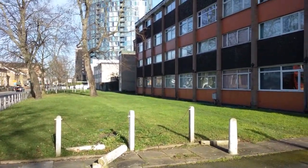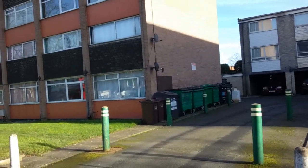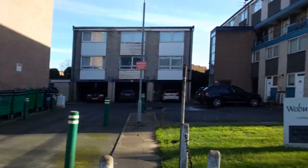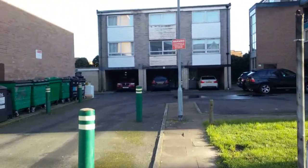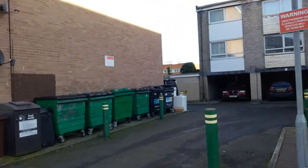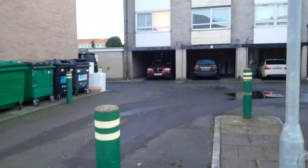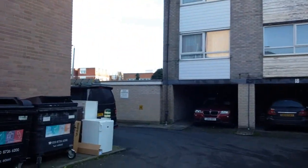Here we have Woburn Court and Bedford Court, I believe, is over the back there. Huntsmead and partners are planning to demolish all these buildings and put up 3 towers and a few low-rise buildings. I think the towers will range from about roughly 20 to 26 stories. So I've read on the website, but we'll have a walk round and see what's going on.